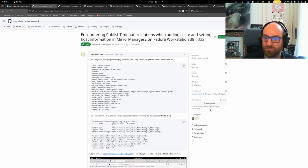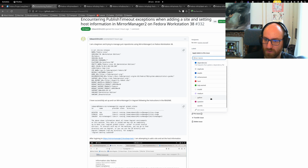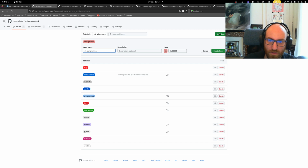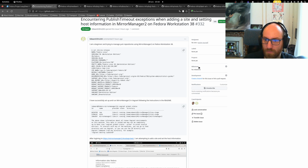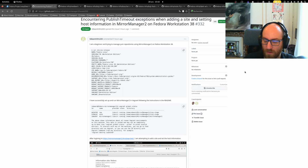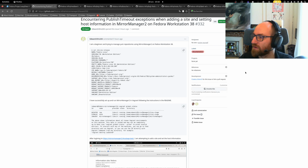Right. Yeah, so it's a documentation issue. We're telling people to run those two Tiny Stage machines, but we actually need a third one. So documentation. Do we have that label? We do not have that yet. Let's do it. Documentation. There you go. Yes, I need to reload the page, I suppose, because it hasn't retrieved the new thing. Okay, got it. All right.